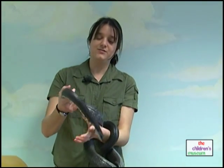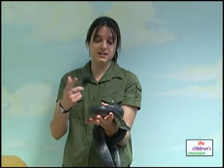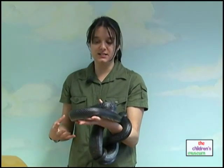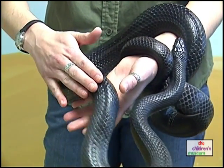Reptiles have some things in common. Reptiles are things like all of the snakes, the lizards, turtles, crocodiles, alligators, and tuataras. They all have things in common such as scaly skin.